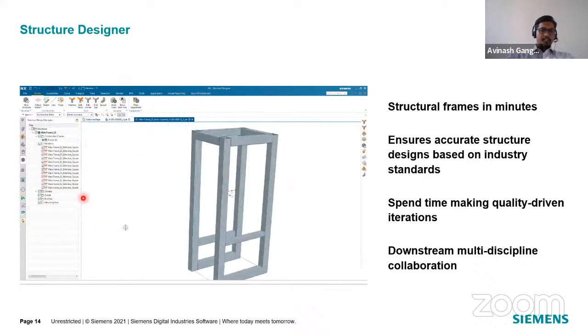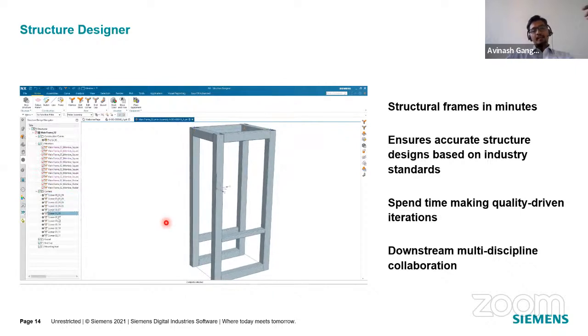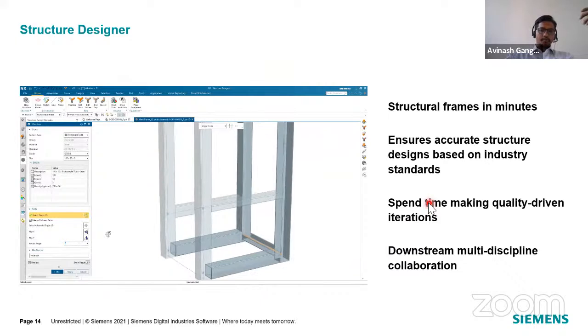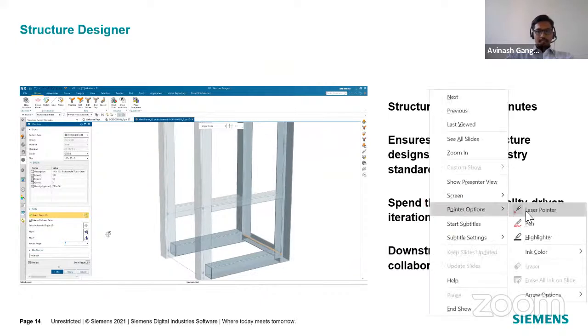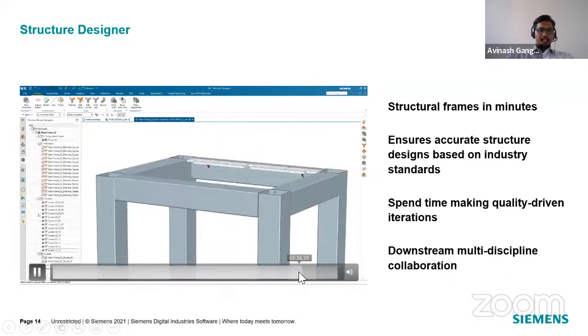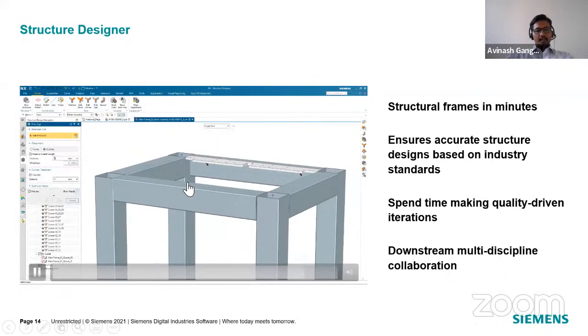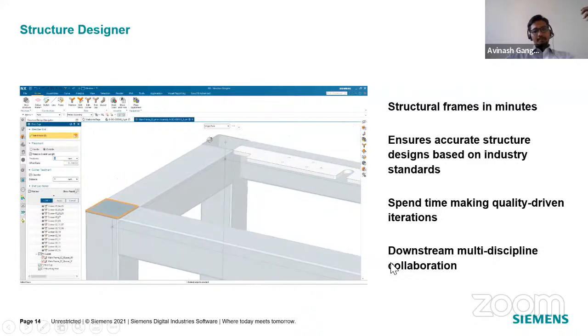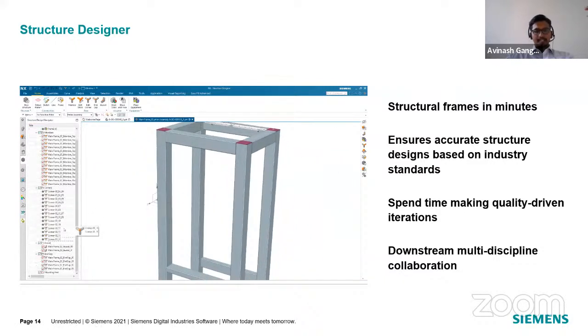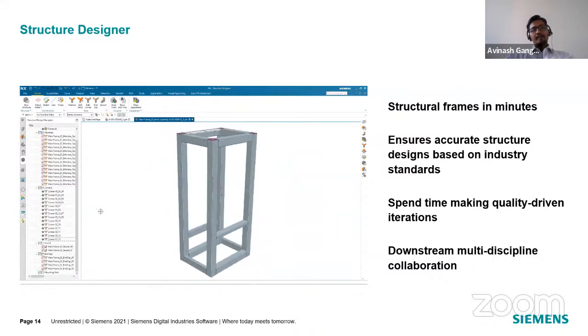you see here the user is going ahead and populating all these frames on the fly. You will be able to see the ease with which the user is able to populate the design. And towards the end, you can see the user is able to quickly build and achieve, from a frame standpoint, whatever design intent is needed.